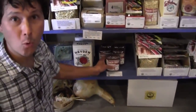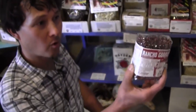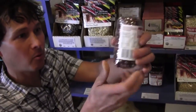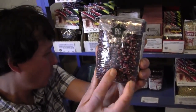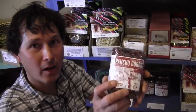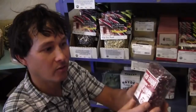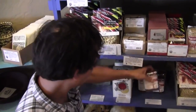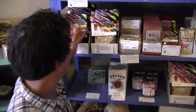So we gotta talk about the corn too, of course. You could buy popcorn here. And if you're gonna buy popcorn, buy this kind. Look at this, this is red crimson popcorn. Really nice dark color, so higher in antioxidants than that standard white stuff. And this is non-GMO, and it's very important to get non-GMO corn.